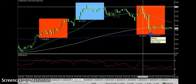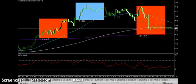Okay, and it did make its move after going back to its point of rejection, and then it made a 115 pip move. In this case, the 200 EMA serves as a beautiful exit. You see it went past it and goes to the 800, which is the slowest one and also another good boundary. But I use the 50 and the 200 as entries and exits, and as you see, the 200 was a good exit here.